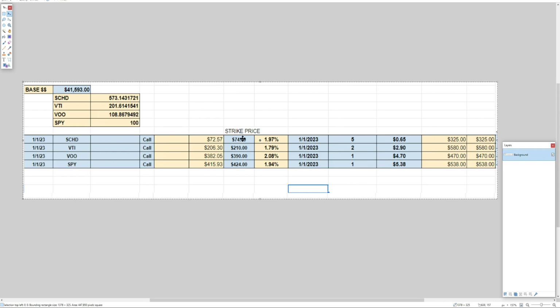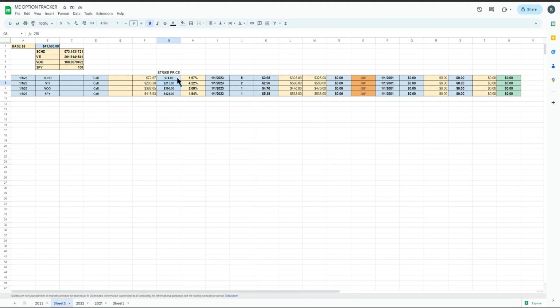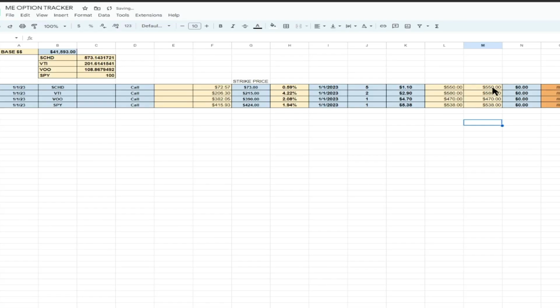If we reduced from $74 here to 73, we could do the bid of 110. Let's do 110 here. So let's go down to 73. See that risk now though? That's only a 0.59% difference to the upside. And then you might get more premium here. What's the premium? 110. Now you'd be on par, but still slightly under at $550 of premium. You'd be risking quite a bit more.